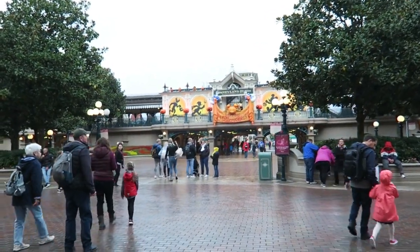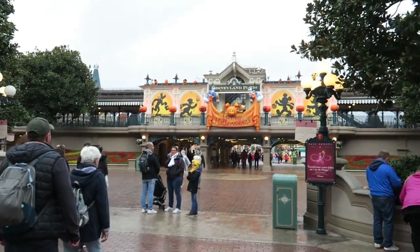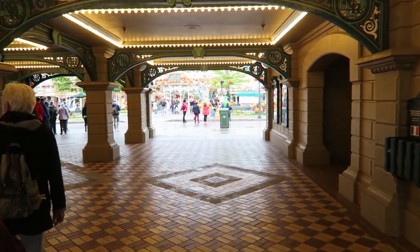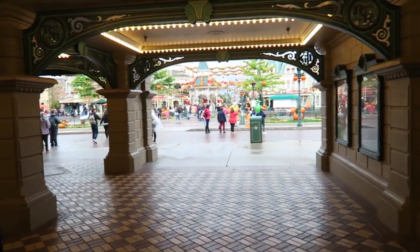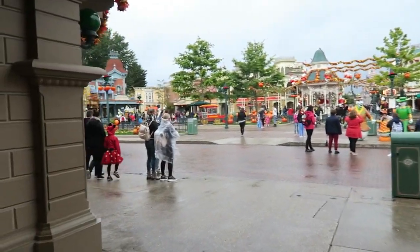So they got the Halloween decorations up, as you can see, and it looks really cute with some pumpkins and nice details. I can already see the castle a little bit. There it is. It looks so pretty. I love the Halloween decorations. It looks so gorgeous.